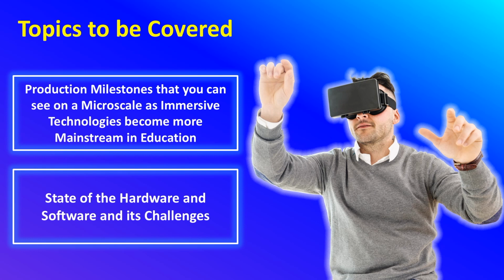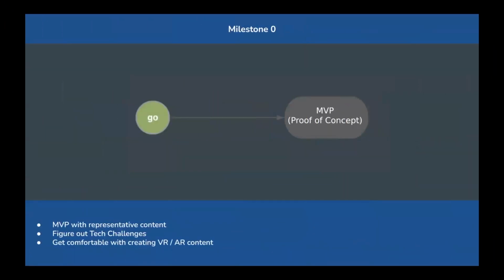So, to start with, this is something we see already happening a lot all over the world, which is like milestone zero, where you will see a lot of proof of concepts being made, a minimum viable product with representative content, especially in the K-12 or vocational training areas. We see this happening a lot, and this phase will see us figuring out the tech challenges in AR, VR, and adapting it for education.